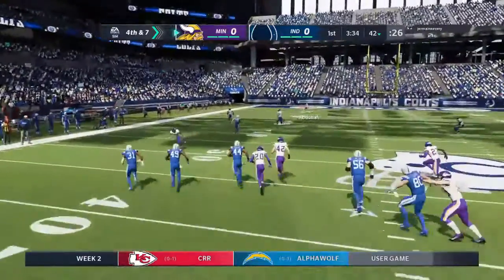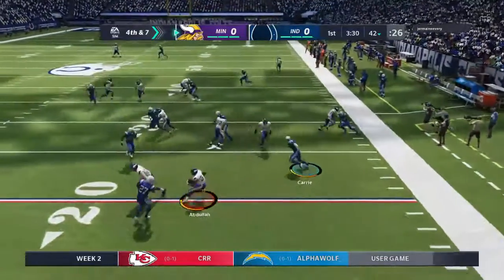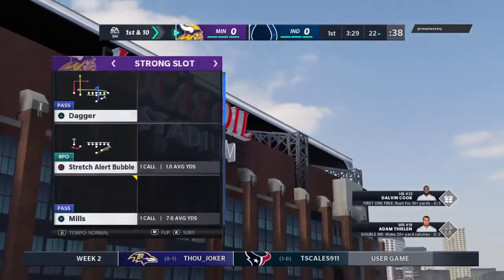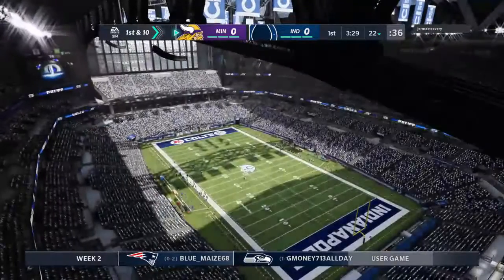He was only asked to punt once in the victory last week as he sends this one away. Here comes Abdullah on the return. It'll be 37 yards there on the punt, and the Vikings will take over here 1st and 10 at their own 22-yard line.